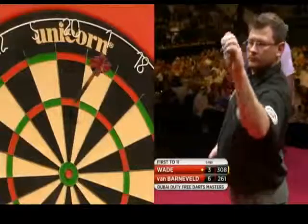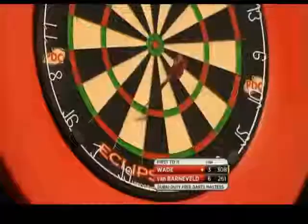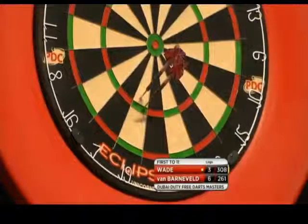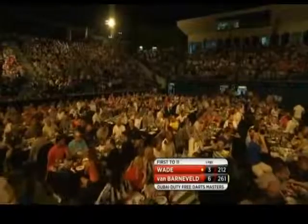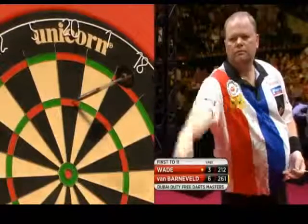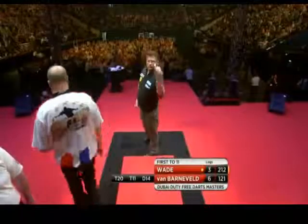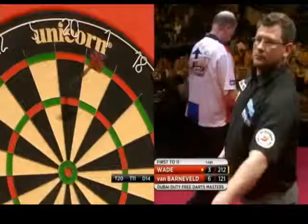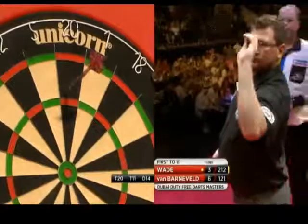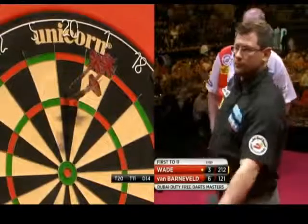But this is an absolute crucial leg for James Wade. It would be another breaker throw for Barney, and it's 7-3. You really think that Barney would go on and press for the win. Well, I'm told they're now approaching 3,000 here at the Dubai Tennis Centre for finals night. And that is some response, nearly 3,000 fans, a lot of locals as well. But Barney here looking to make it 7-3.